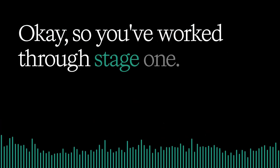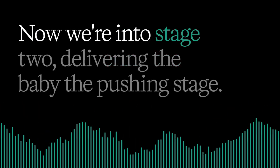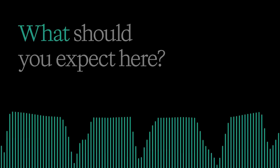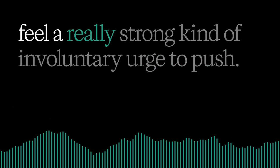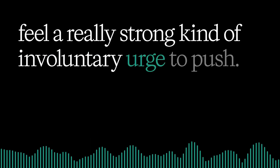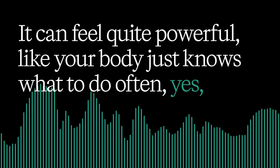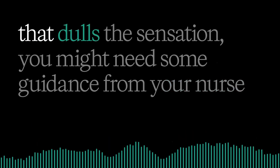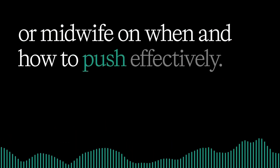Okay, so you've worked through stage 1. The cervix is fully dilated, 10 centimeters. Now we're into stage 2, delivering the baby, the pushing stage. What should you expect here? Well, once you hit full dilation, you'll probably feel a really strong, kind of involuntary urge to push. It can feel quite powerful. Like your body just knows what to do. Often, yes. But the source does note that sometimes, maybe if you've had an epidural that dulls the sensation, you might need some guidance from your nurse or midwife on when and how to push effectively.